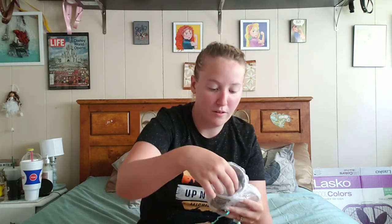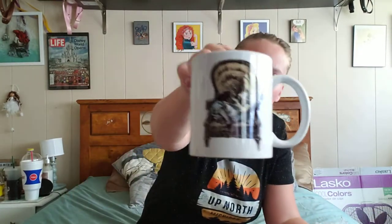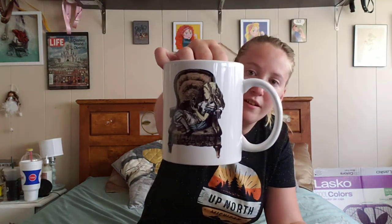And into the rest of the box. Alright, I'm just going to pull these out. There's really no particular order. Oh, there's a little bit of everything. Okay. Start with the coffee mug I just pulled out. It's super cool. It's got Alice on one side of her chair, and the other side says, I can't go back to yesterday because I was a different person then. Pretty cool.